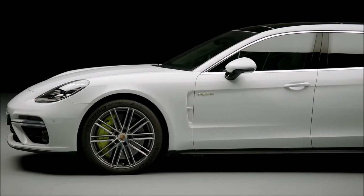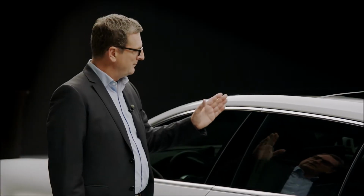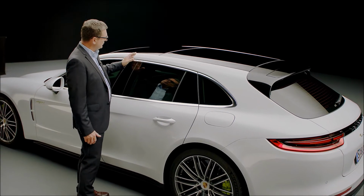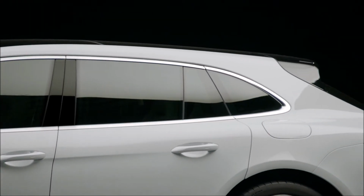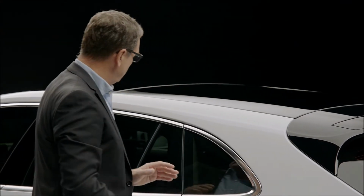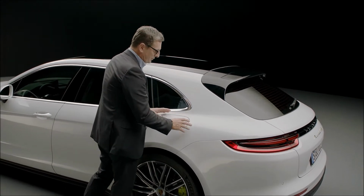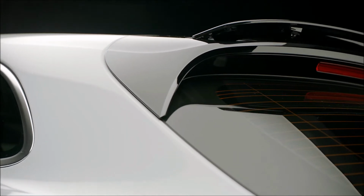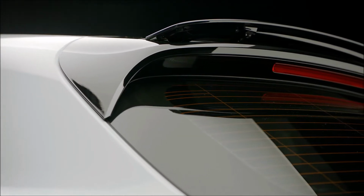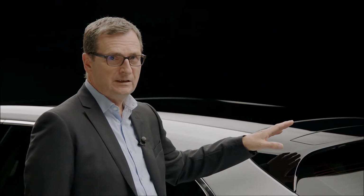Just like the Panamera Saloon, the Sport Turismo is characterized by its sporty and dynamic proportions. The major difference between the cars starts from the B-post. Here we have the roofline stretching all the way to the rear, where it runs into the equally distinct D-post. The cutout shapes of the greenhouse follow that line, while above the wheels we find the muscular shoulders. The roof spoiler changes its position depending on the car's speed. In its various positions, it generates additional downforce of up to 50 kilograms, which noticeably benefits driving stability.